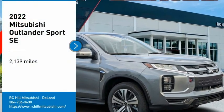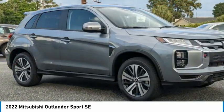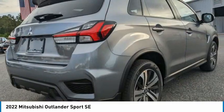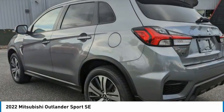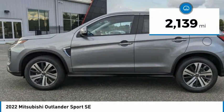Make a great choice today with the 2022 Outlander Sport. The all-new Outlander Sport features a fuel-efficient engine paired to either a 5-speed manual or a continuously variable transmission and comfortable accommodations for 5. Passengers will be treated to a refined ride in comfortable surroundings with a host of welcome features. This vehicle has less than 3,000 miles.